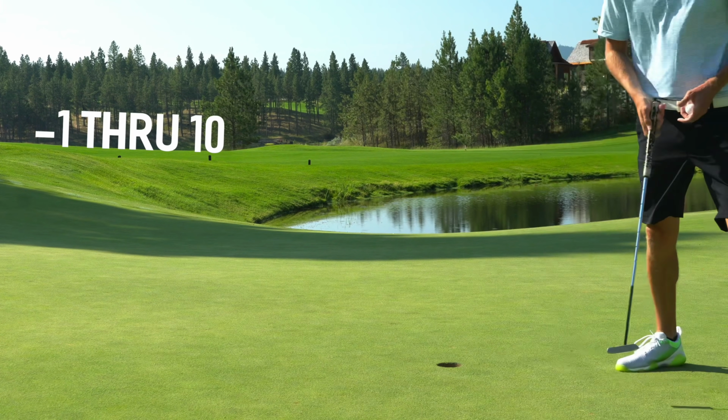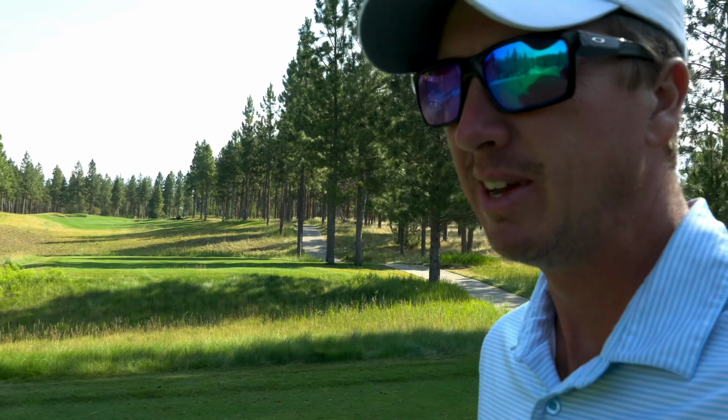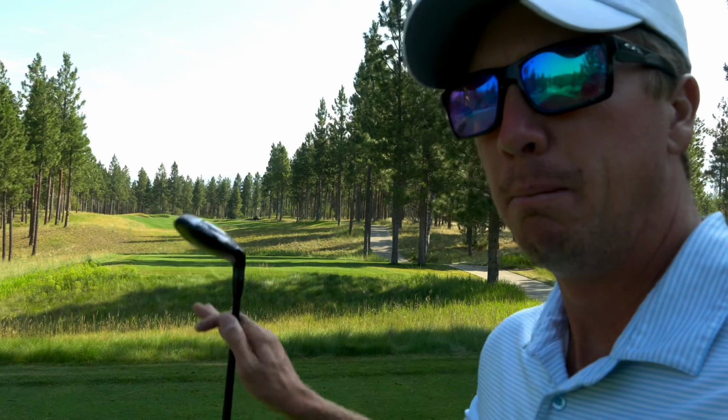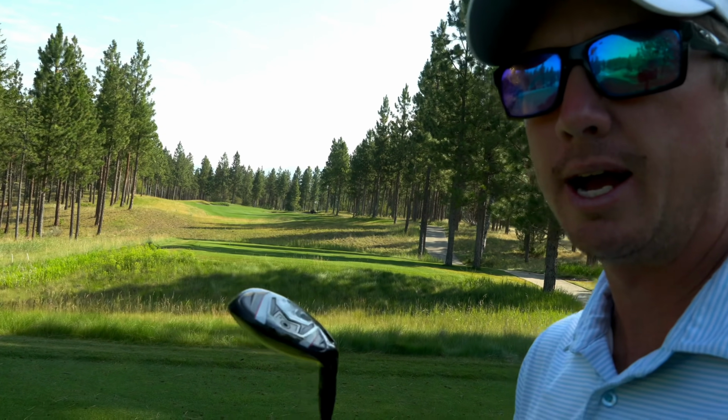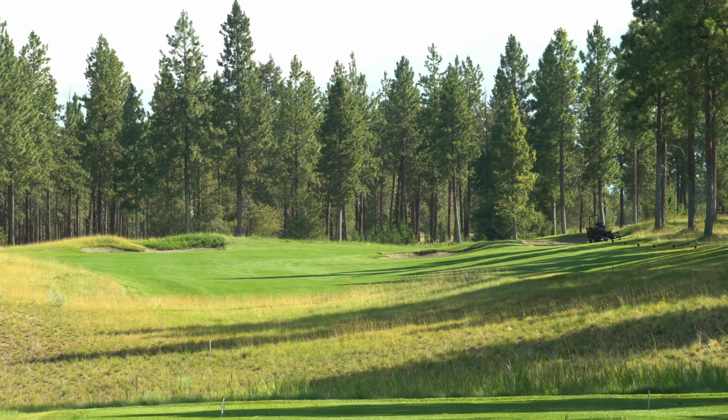And with the par here on 10, remain at 1 under through 10 holes on the day, even here on the back. Number 11, par 4, 395. This is a really good little par 4. Bends to the right. I'm going with hybrid, and I just want to keep it left of that right bunker there.